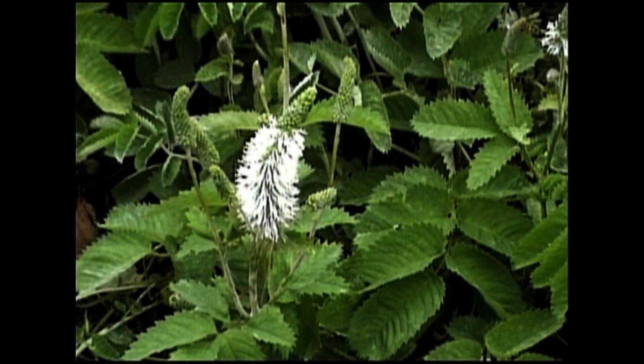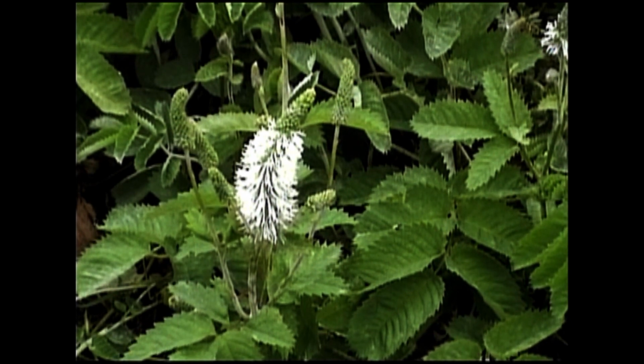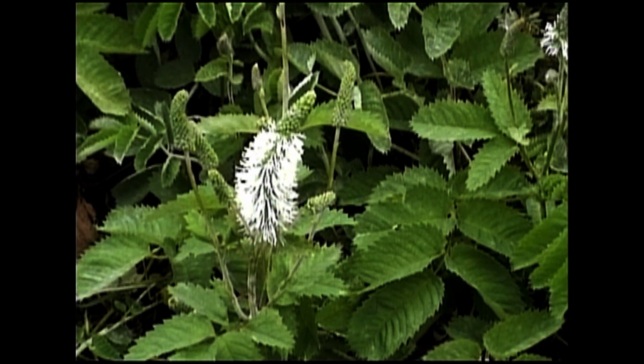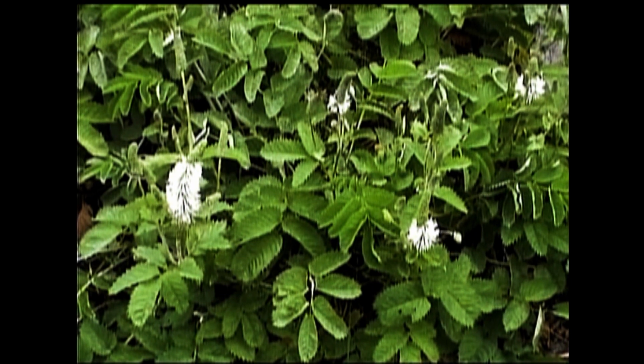This plant with the feathery bloom spikes is called Sitka burnet, B-U-R-N-E-T. You would never know it from the appearance of it, but it's a member of the rose family. If you look closely at the leaves, though, you begin to see that rose relationship, and the real clincher is the fact that if you pick that bloom and smell it, it has an absolute rose scent to it.